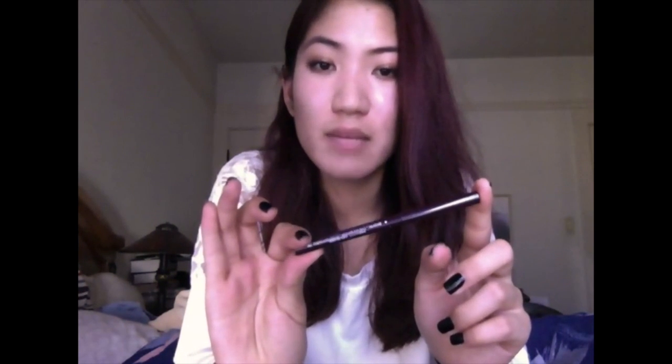If you're looking for a dark red burgundy liner, especially if you have hazel or green eyes, this will just be perfect for you. So I definitely recommend this to anyone who's looking for that type of color. And even though it is pricey and it runs out a little bit quicker than I would like it to, I think I would still repurchase this because it's just that great of an eyeliner. So yeah. Moving on to Ulta.